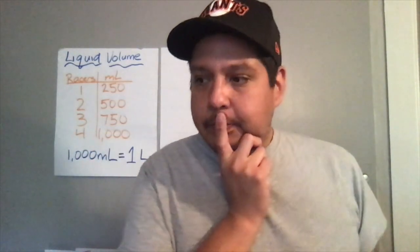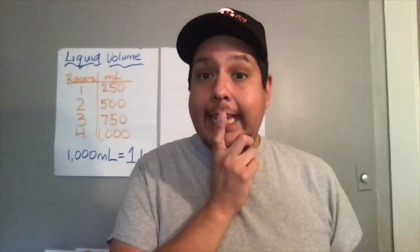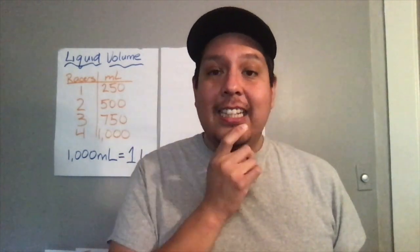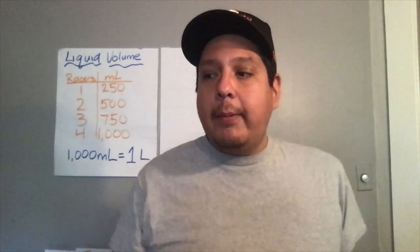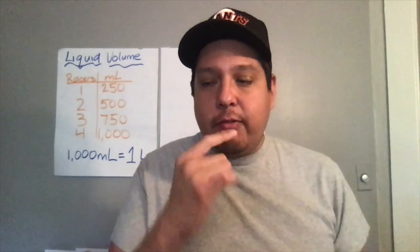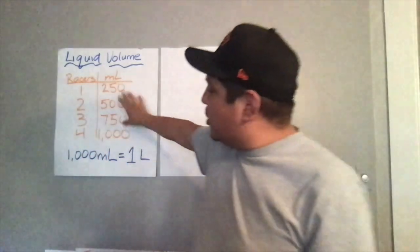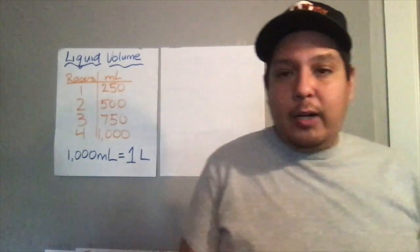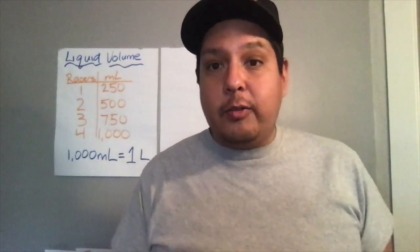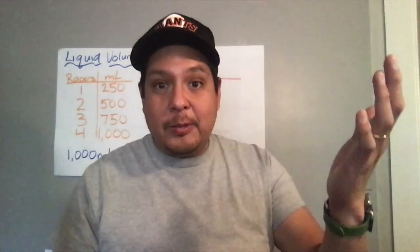How many racers could get water at one station with 5 liters of water? I'll repeat that one more time. How many racers could get water at your first station with 5 liters of water? Using this ratio table, the information that we have here, I want you to create one more ratio table to solve for this problem. All right? Let's get to work.